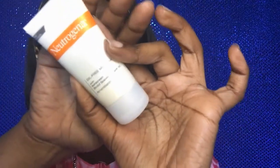Today I'm going to be using the Neutrogena oil-free moisturizer with sunscreen broad spectrum SPF 15. I'm just using this to, ooh, too much. Let me try to suck that back in because this wasn't free. It's a moisturizer, so we're using this as a moisturizer.